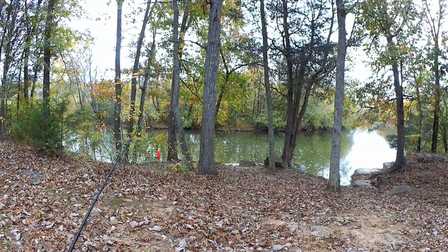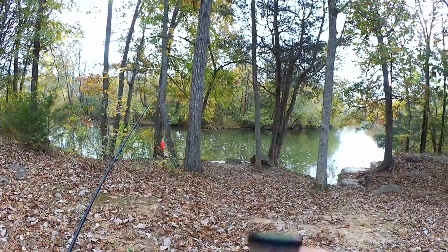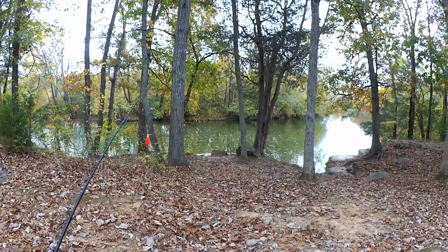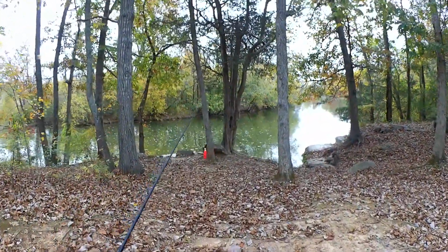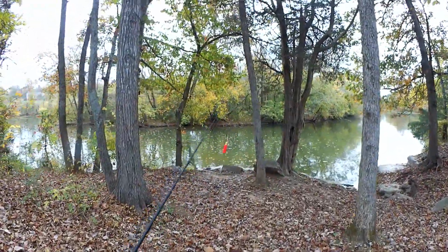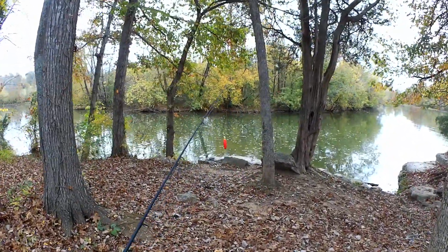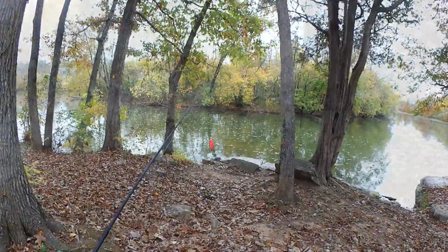Welcome back to Realistic Fishing. We're over here at a creek. I got my desperation rig, Gulp Minnows. Let's see if we can catch a fish down here. I'd love a crappie. I'd love a small bass. Probably gonna end up with bluegill though.